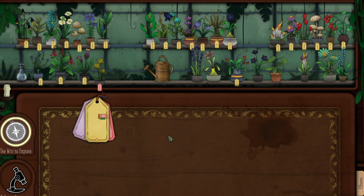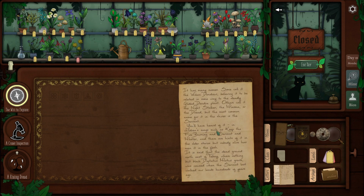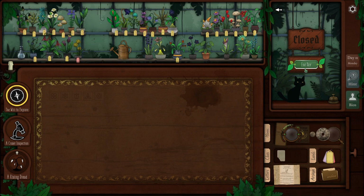But I don't want to give that to Forrest, because then the thing will eat him, and they will sacrifice him, and that is very bad. So I don't really need to do any of this for now. Let's go ahead and end the day.